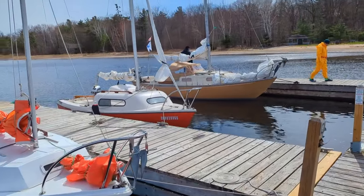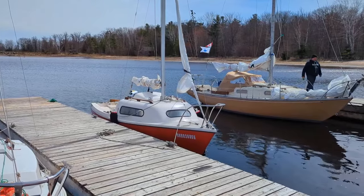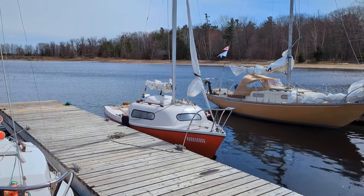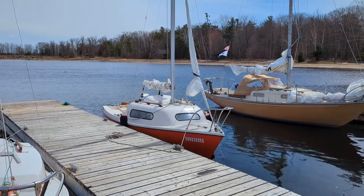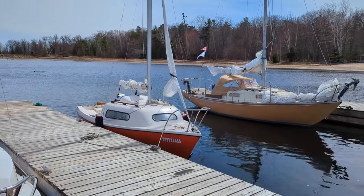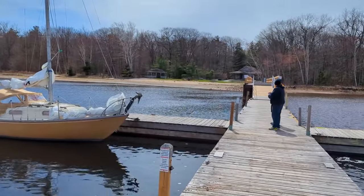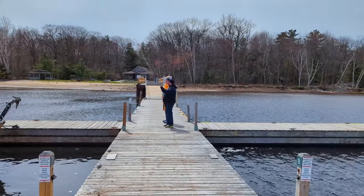Anton had some issues with his furler, and ended up flogging his jib, unfortunately, because it was one of those deals where it wouldn't furl and it wouldn't unfurl, and the wind was blowing about 25 knots. So anyway, he got it all sorted out. Now we're going to go for a walk and burn off some lunch.